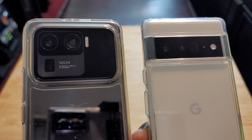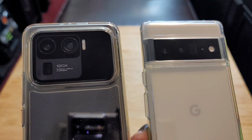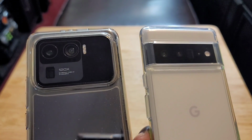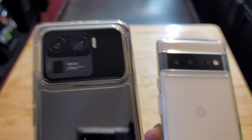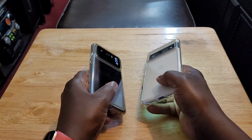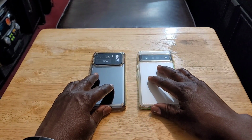You can see how big the cameras are on the Mi 11 Ultra. You could also see 120 times zoom. That's hybrid zoom. So the cameras on this phone are absolutely amazing. Now, the Google Pixel 6 Pro has amazing cameras as well.